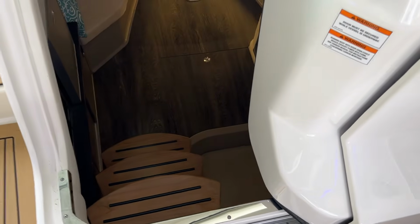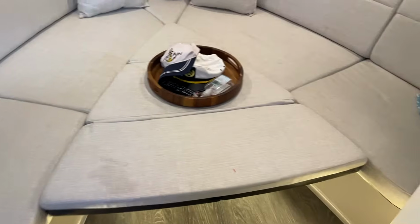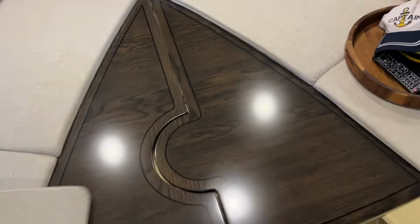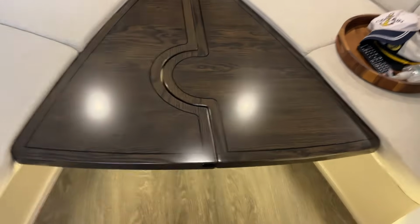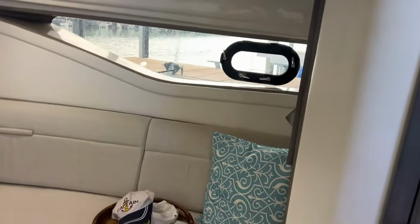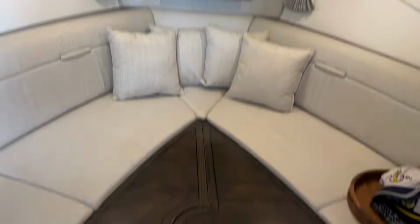And let's go take a look downstairs. I don't think I've ever slept on it. Right now they have the table down and the pillow cushion on it, so it's kind of made into a bed, but it's real easy. If you want it as a table, you're just going to pop the table up. Actually, there's a longer leg you're going to put on there. But I love the big windows down here. When you do come down here, you don't feel like you're trapped down like some old cabin boats used to be. That's a TV right there.